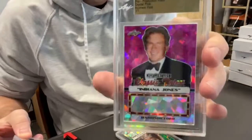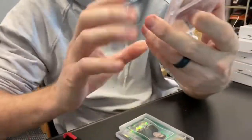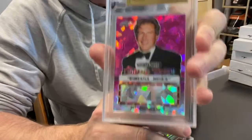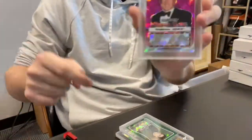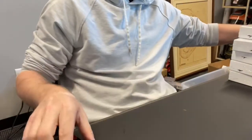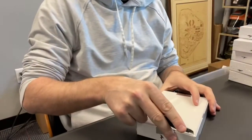Oh, speaking of, Harrison Ford. That's a good one. Classic roles, pre-production proof, Harrison Ford. We got that in our first case of the actual product. We got that autographed. That was a pretty big hit, considering he's a $1,000 autograph.